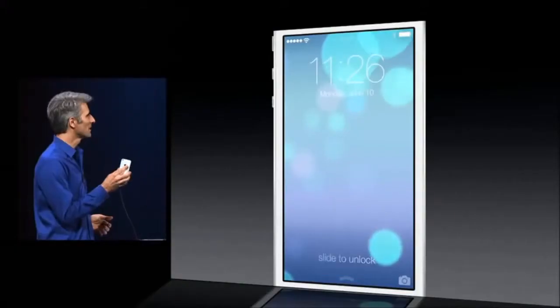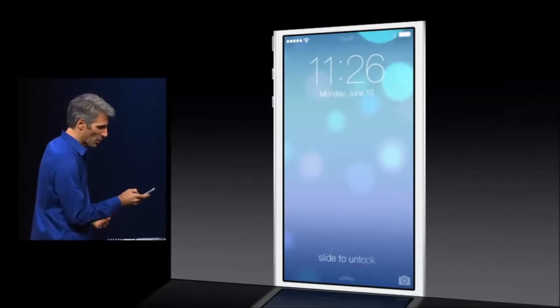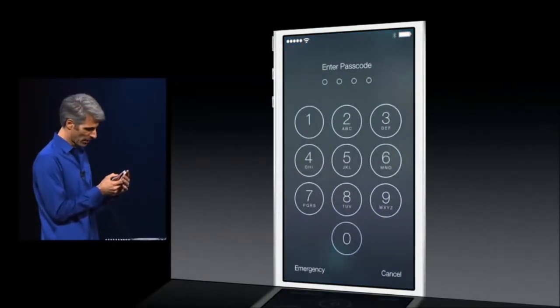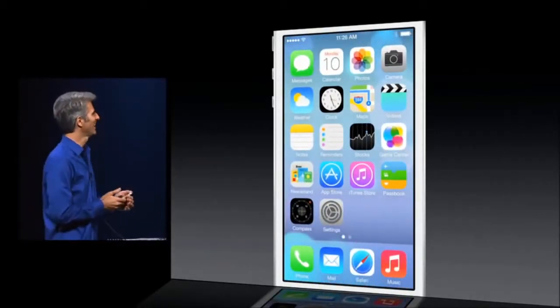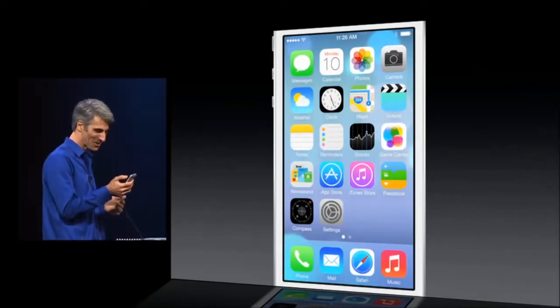So let's take our first live look at iOS 7. Here it is. You can see how the device actually responds to the motion in my hand. Just slide out the lock screen. You see how it slides in? Now, I want you all to look away for a moment while I type in my... OK, you can look again. OK, don't tell anyone about that. All right. So here we are on the gorgeous new home screen.